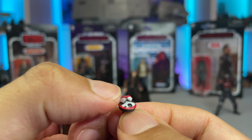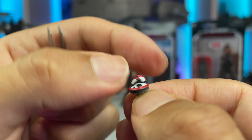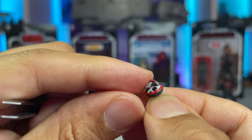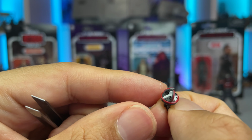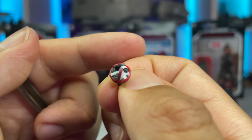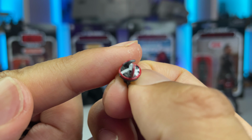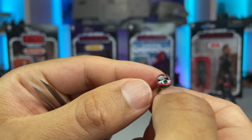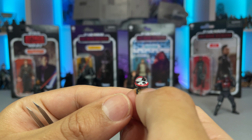Also really impressive that Lola's wings do kind of move. I mean, they're not the most articulated things in the world, but that's pretty crazy at this scale, and definitely hard to see, but there's some nice detailing in there as well. So definitely a really nice accessory, and I'm very happy that they gave it to us.